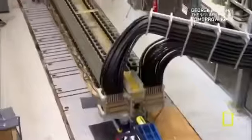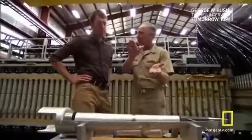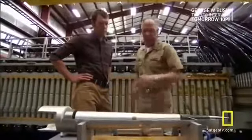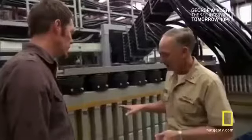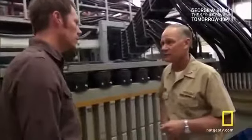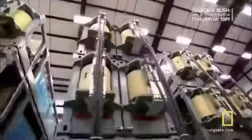You can forget about the price of gunpowder. This gun uses electricity. Rear Admiral Nevin Carr thinks it's going to revolutionize naval warfare. We can throw a projectile out of a gun like this about 200 nautical miles. That's much farther than any gun can shoot today in the U.S. Navy.